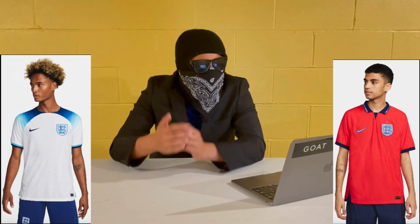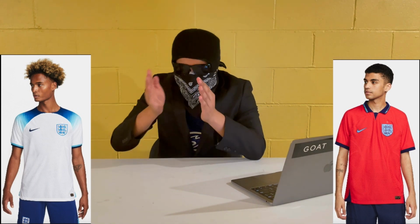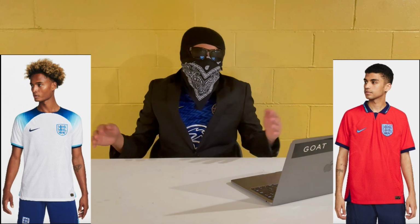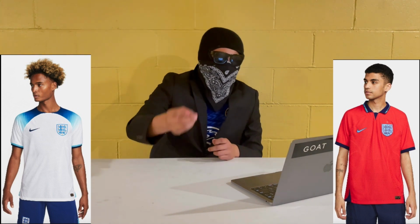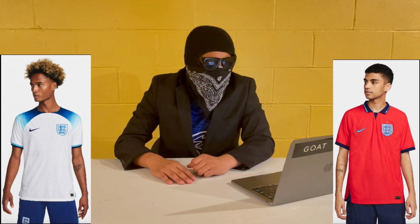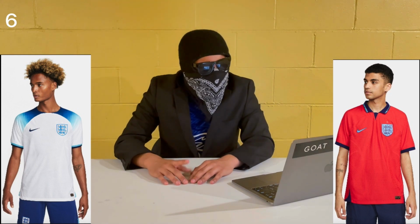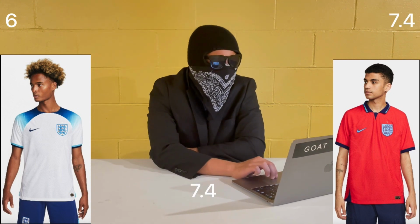I swear, if England's training kit looks more like a national team kit, then what the fuck, bro? Literally, what the fuck? I think the design team accidentally gave them the training kit instead of the actual kit. But I don't know, bro. I don't know what's up with Nike. I'll give the white one a 6. The red one looks nicer. I'll give it a 7.4. Looks nicer, bro.